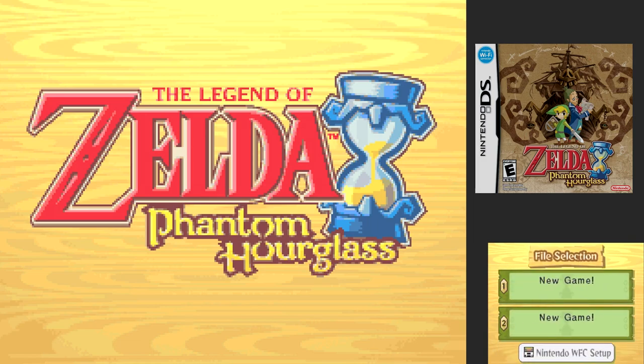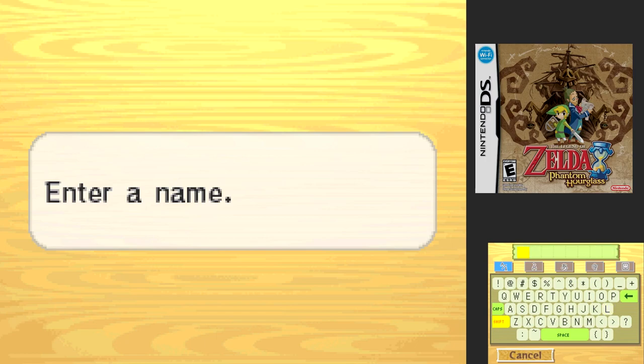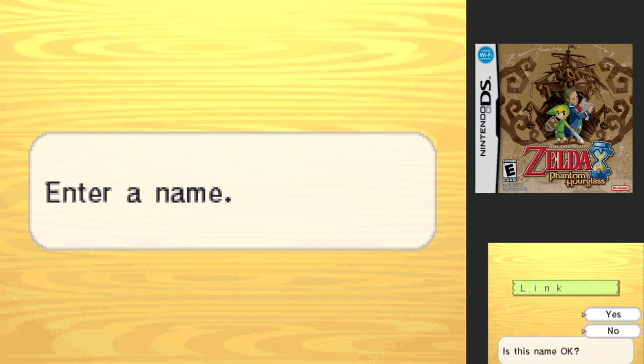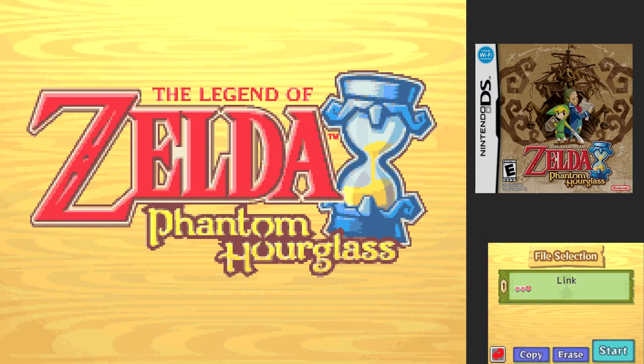Okay, again, two file screens to select from. It's a new game on the top one, and then let's name ourselves Link. I really hope I don't have to use the touchscreen controls here. That would just be a bummer. L-I-N-N-K. Yeah, that's good. I'm right-handed, so I'm right here. Yep, okay, cool. Let's start the file up. Start.